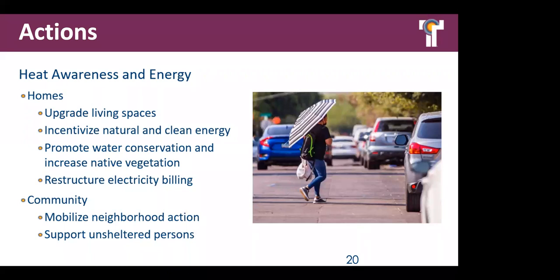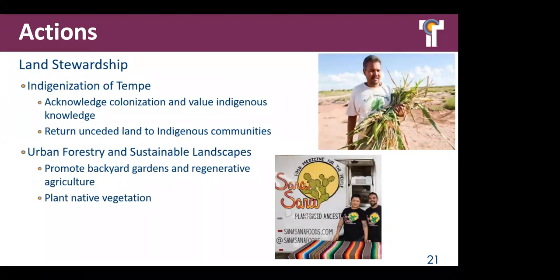For community work, residents would like to see support for unsheltered people and would like opportunities to mobilize neighborhood action. Another action this group was interested in was land stewardship, which includes the indigenization of Tempe, meaning that we acknowledge colonization and value indigenous knowledge. There's also an interest in the land back movement, which seeks to have more indigenous land ownership.